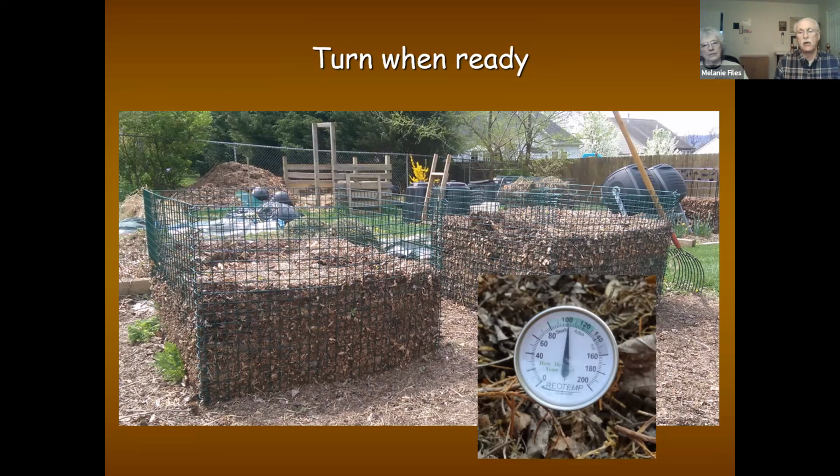Your second turn won't get quite as hot, and ideally you'll turn it 4 times. By the time you turn it the 4th time, you'll see there's virtually no rise in the thermometer. You'll also notice that almost everything in there is broken down. The leaves and grass will be less distinguishable.